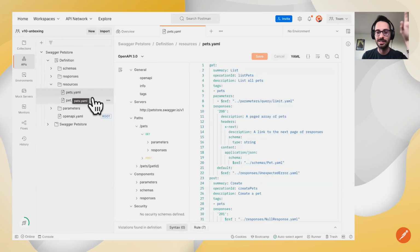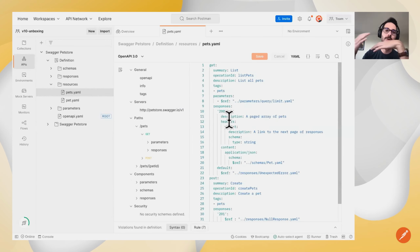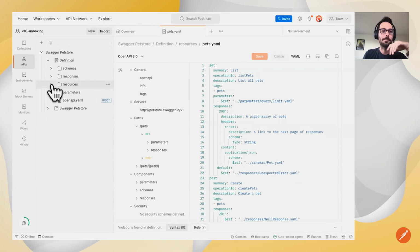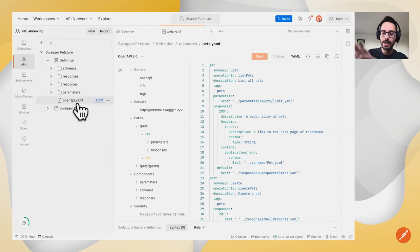This makes it a lot easier when you're working with huge API definition files. Instead of having it all in a 1,000, 2,000, even 10,000 lines long API definition, you can now organize it by resources, response schemas, parameters, etc. So pretty cool one. It's a small update, but one of the ones that can have a big impact.